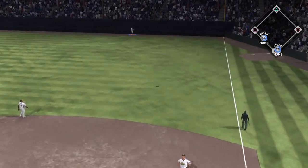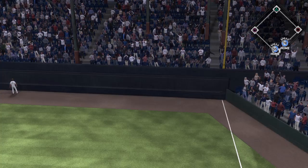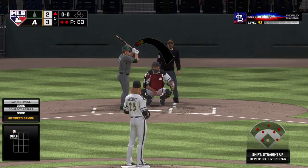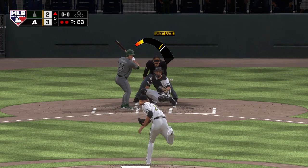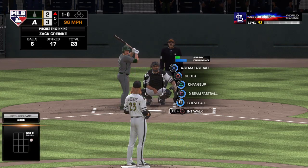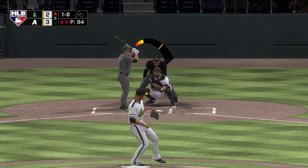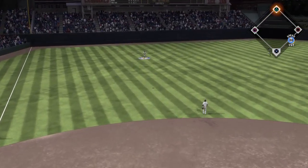Bellinger connects as this is deep to right, and that one is gone on a 2-strike count with 2 away in the inning. Ready to deliver. Here's the first pitch. First pitch fastball off the plate there, and it's ball 1. With 2 outs, they're not playing him to bunt here, and he didn't show it there, but I wouldn't be surprised if he wasn't at least thinking about it.